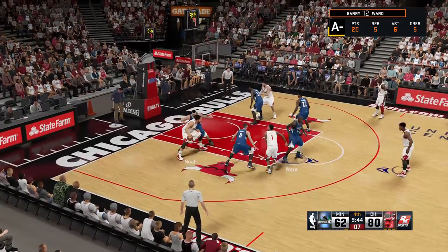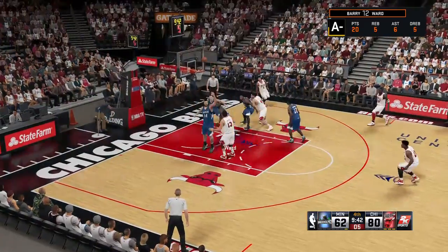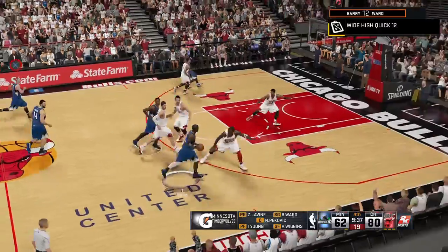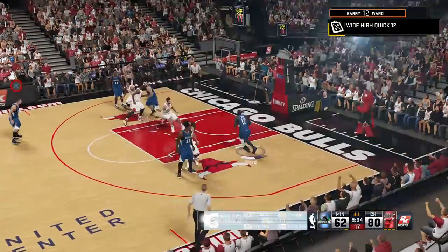Yeah, for sure. And a look at the 5 for the Timberwolves to start the fourth. Ward, he's in at shooting guard. Wiggins is out there with Young. And there's Pekovic, and it's Levine in at the 1. Here's Ward.